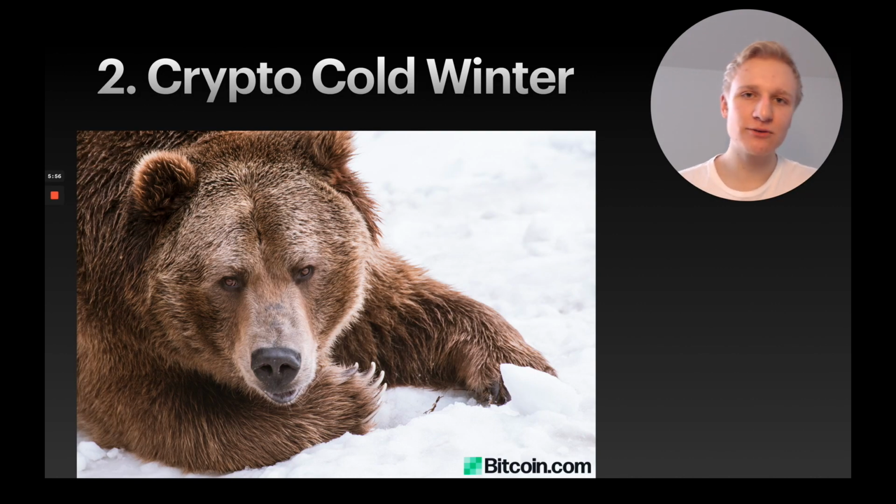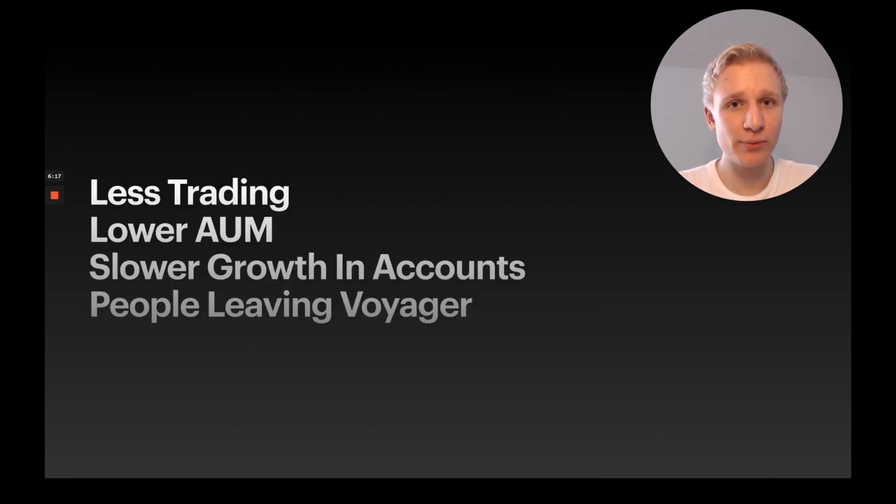Now, the second main risk is a crypto cold winter or a bear market. Now, what are the main risks with this? In 2018, we saw a crypto bear market where almost everyone was panic selling, and it was almost like crypto was forgotten for about 1 or 2 years. Now, if this happened again, this would be a big risk for Voyager for 4 main reasons.